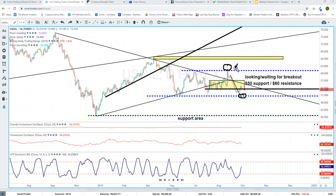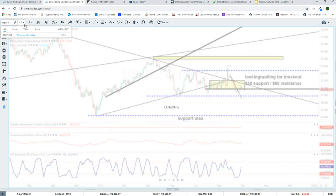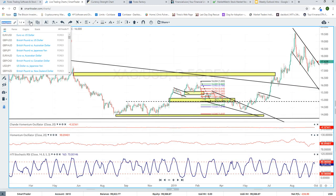So that came back like a falling knife all the way back down to support. So it just keeps bouncing around between that range. Let's take a look at gold and silver. I'll look at gold first. Nope, that's silver first. What am I doing?